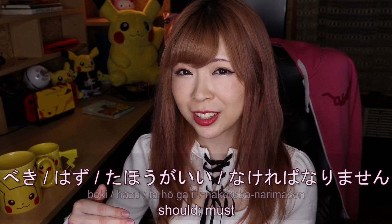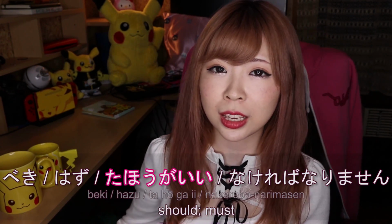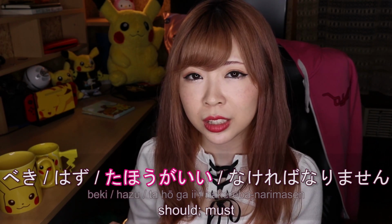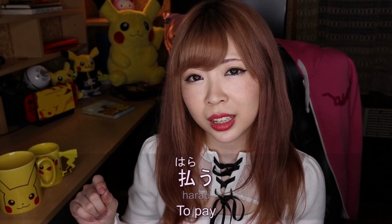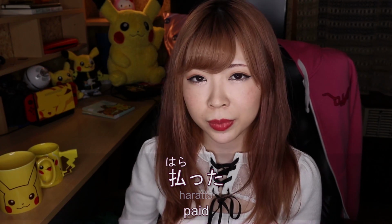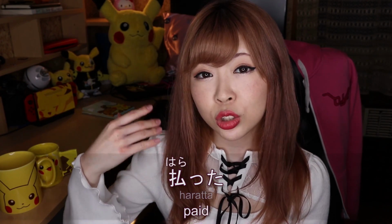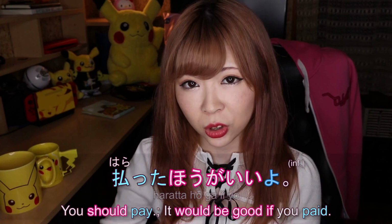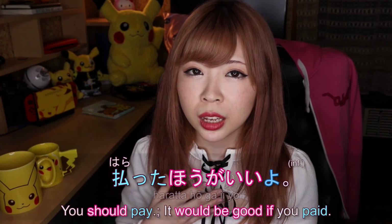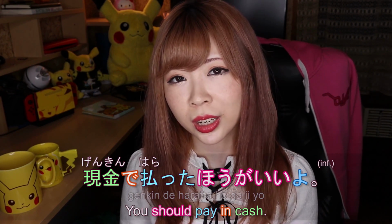But for example, if you want to say you should pay in cash because that's easier, like it's just some advice, then which one would we use? We use たほうがいい. So for this たほうがいい, we have to make the simple past tense. So 払う becomes 払った. That's the past tense, right? Paid, 払った. So if you want to say I already paid, you can say もう払った. Anyway, you should pay. 払った方がいいよ. Right? And then you want to say in cash. 現金で払った方がいいよ.